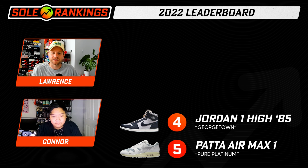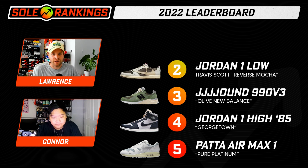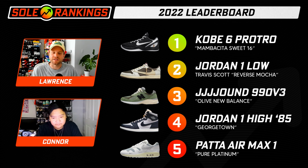Coming in at number 3 is the Jown 990 V3, still holding strong from the beginning of the year. Coming in at number 2, the Travis Scott Air Jordan 1 Low Reverse Mocha. And coming in at number 1, just after Mamba Day, which was yesterday when we recorded, RIP to the GOAT, the Mambasita Sweet 16 Kobe 6 Pro Tro. Connor, thoughts on the running top 5?